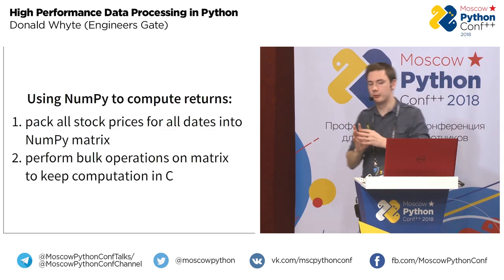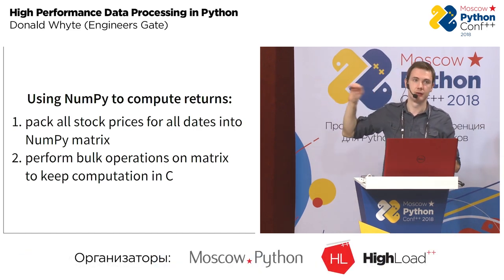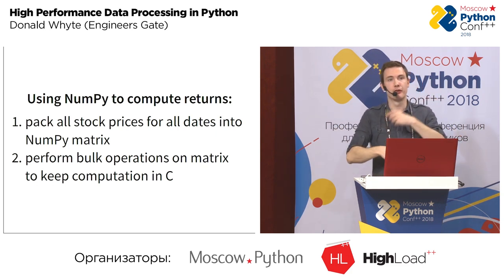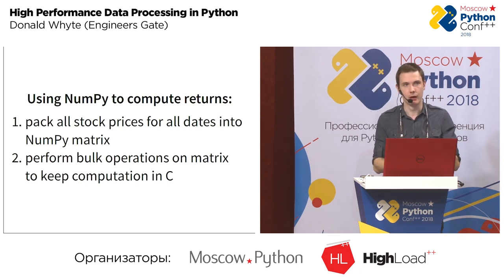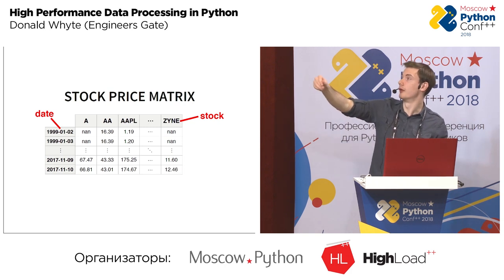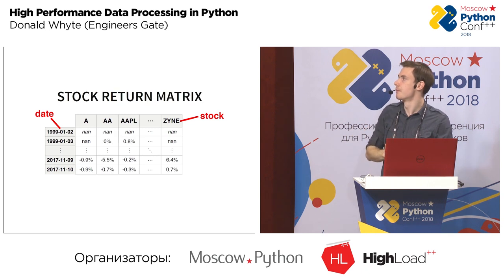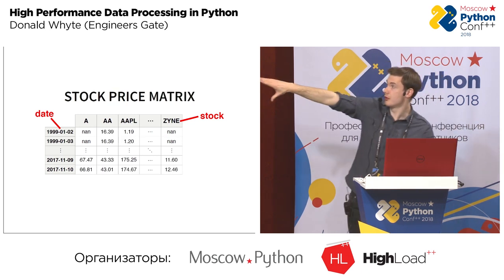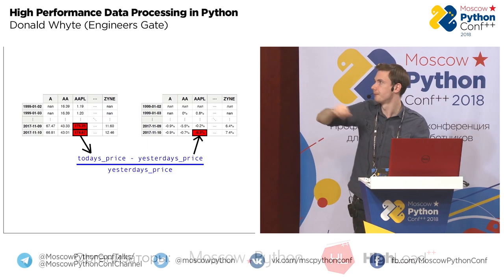So instead, we use NumPy in the correct way by packing all the stock prices for all dates into a two-dimensional matrix, and then we perform bulk operations on this matrix. We're just transforming this matrix to keep the computation in C. So it might look something like this, where on the columns you have the stocks, and on the rows you have the dates. And the returns matrix that we want to calculate, or the output that we want, is to take these prices and change them to be the percentage change on each day.